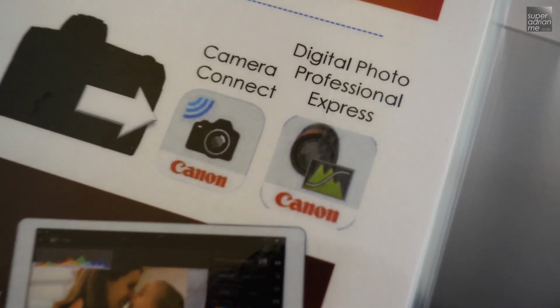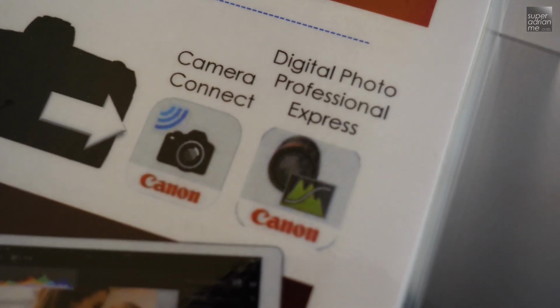It's so easy. So there's something that I find weird, but at the same time it's good, because Canon actually have this app in the iOS store, and I think it's only for the iPad, where it's called the Digital Photo Professional Express app. So what does this app do? So basically, now you can actually take a HDR shot in RAW and be able to do your editing via this app on the iPad.